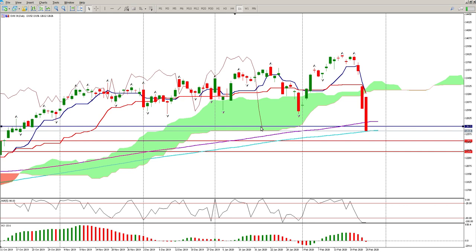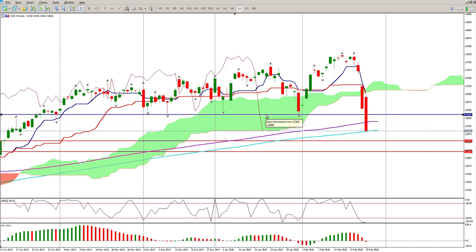And I'd love to see a level like this being retested and then get a short off there for a second move to the downside. Okay, so anyway, it's pretty much sitting on my hands. Wait to see what happens today. If the opportunity does arise from a little bounce, then I'll look for another short. But if it doesn't arise, then we'll just sit and wait this one out.